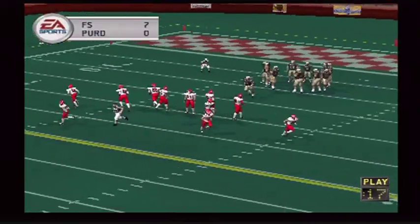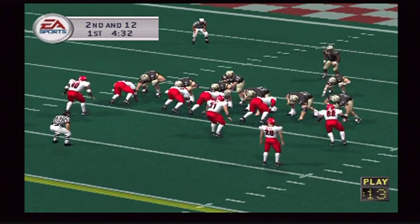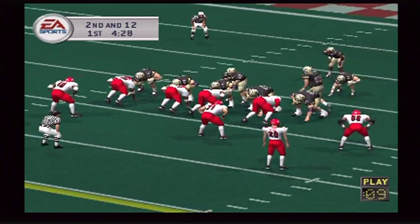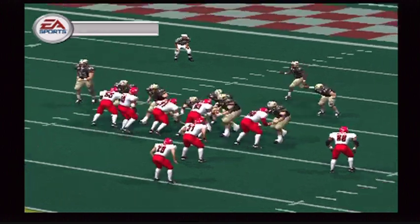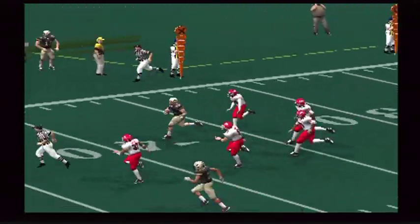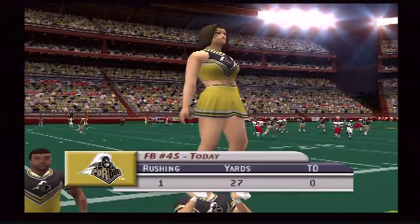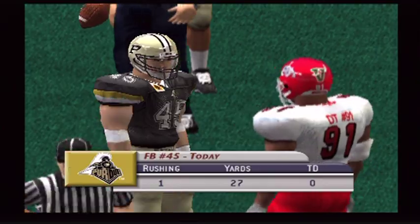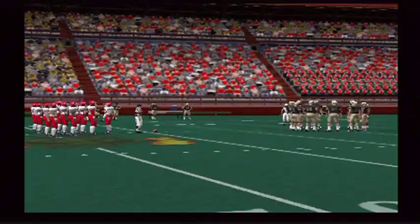Second and 12 coming up here. Ball on the 18-yard line. Four-man front by the defense. They hand it off. He's out to the 30, to the 40. They'll bring him down at the 45. And that had big play written all over it. Woo, did it ever. Great-looking run by the big man. You're right, Kurt. That was a huge play.